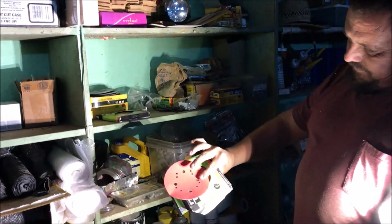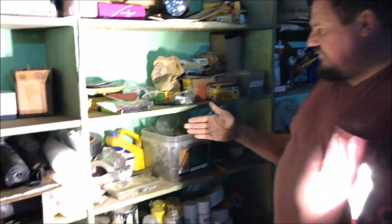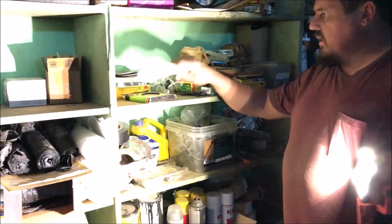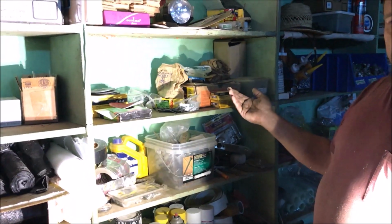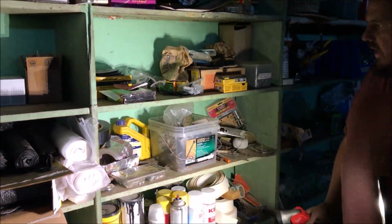Look what we found. Sandpaper. There's a box and there's another box. Brand new, people. NOS, that's been sitting here probably since about 2010. That's the ones we did on the mobile home. Well, they're not that old then. Those are still fresh. I went and spent $45 on sandpaper when we had it right there. So that's the kind of stuff we need to figure out and keep track of.